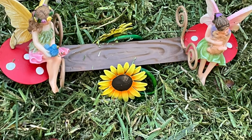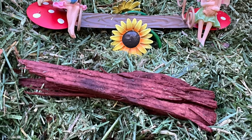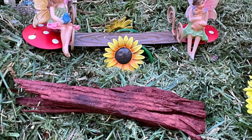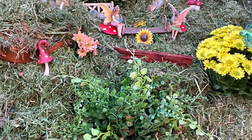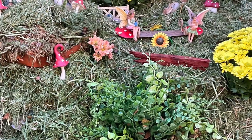And I love that little teeter-totter. We're going to have to do another fairy garden with it. And the fairies fit on it just perfectly. I was super happy how this display turned out, and just adding a few little accessories can make a world of difference. And never forget about those grass clippings.